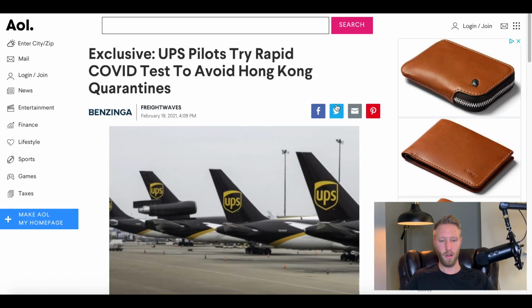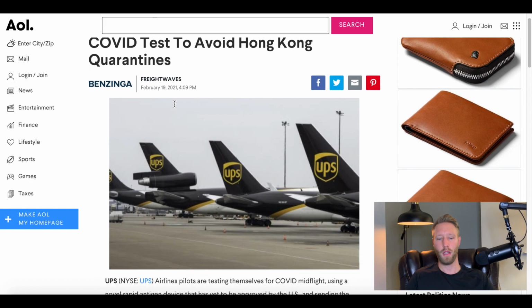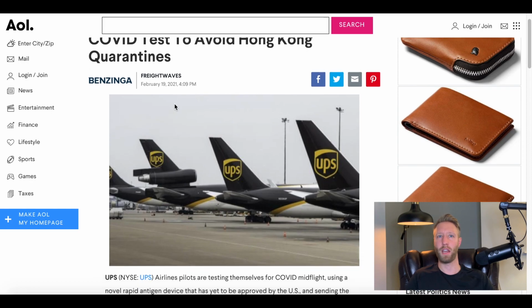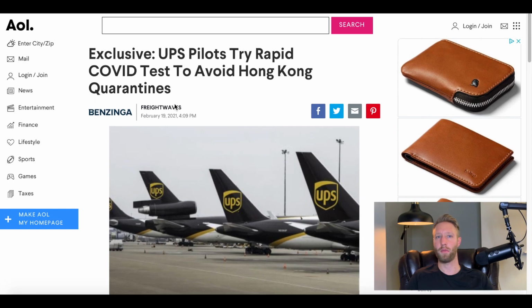And so another thing that I would like to look at as well here is news that came out about 3 weeks ago. And so this is news that UPS pilots were going to be trying the COVID rapid test to avoid Hong Kong quarantines. And so Hong Kong was requiring pilots to quarantine in Hong Kong for 2 weeks. And so instead of that, they are able to provide a negative test mid-flight using the COVID test from Sorrento. And so then if they provide a negative test, then they do not have to quarantine in Hong Kong.